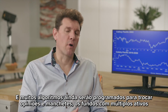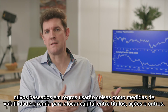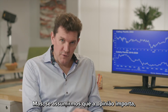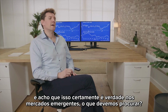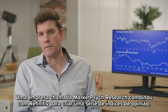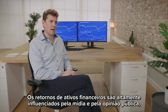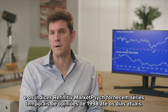And many algos will still be programmed to trade off sentiment and headlines, but the rules-based multi-asset funds will be using things like measures of volatility and income to allocate capital between bonds, equities and others. But if we assume that sentiment does matter, and I think that's certainly true within emerging markets, then what should we be looking for? A company called MarketPsych Research have combined with Refinitiv to create a series of sentiment indices. Financial asset returns are highly influenced by media and public sentiment, and the Refinitiv MarketPsych indices provide sentiment time series from 1998 through to the present day.